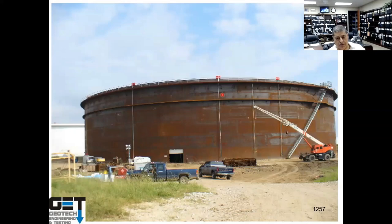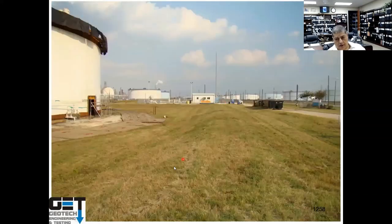This is a tank foundation right there. A lot of times you put dikes around your tanks. You make sure you've got slopes of 3:1 on clay soils, 4:1 on sands.